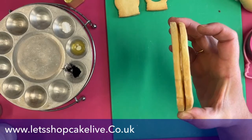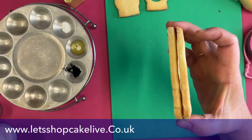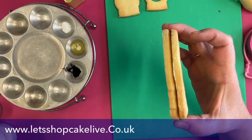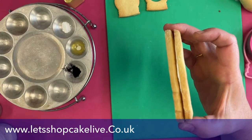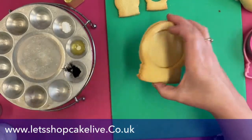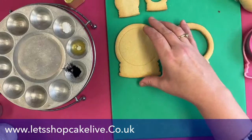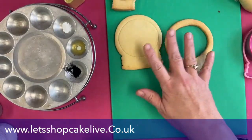But if you want to go down that line, I'm going to point you towards my YouTube channel because there is a video on there that shows you how to do that. Because it's quite, I'm not going to say dangerous, but there's more risk because obviously it's hot sugar, it's better to watch it on there than on Let's Shop Cake Live. So we're doing the safer version on here so you can see exactly how this works.